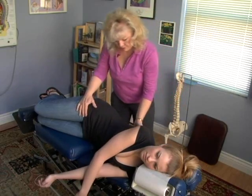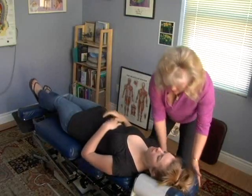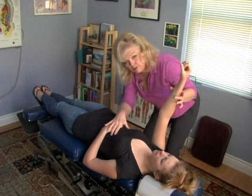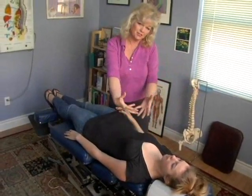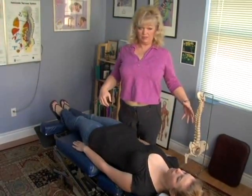Okay, now I'm going to have her turn over on her back. And I'm going to test her here for anterior in her lower rib cage. Push up for me. And you can see that makes her weak. And you can kind of see when you look at the patient that their lower rib cage is flipping up, and it's almost like they're going like this.